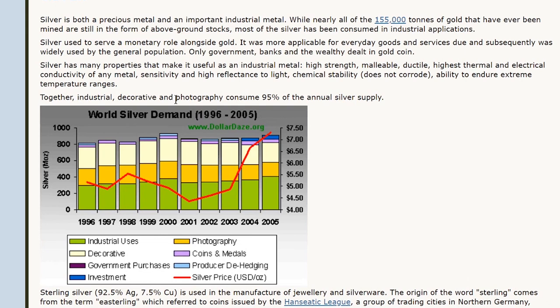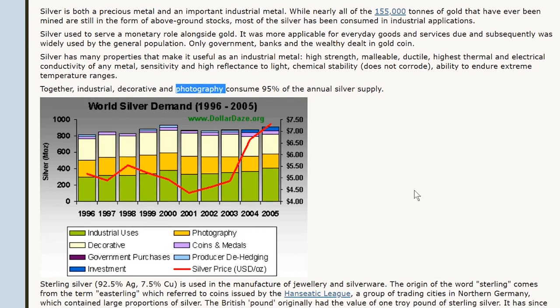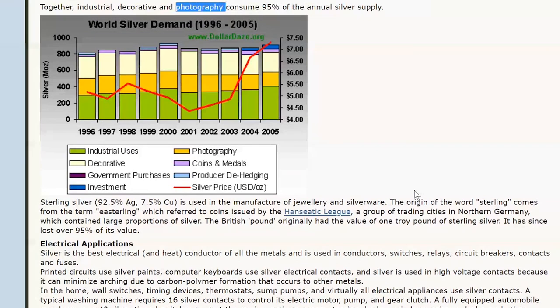They used to use silver for photography. That was film processing. Well, that's just about completely gone now, apart from a few diehards, I guess. You can see the photography is going down and down. It's probably down a lot more now. Used for a bit for investment. So that's the silver price. Now it's going back down again.